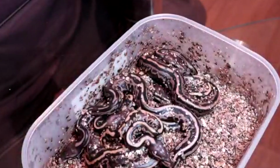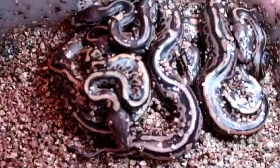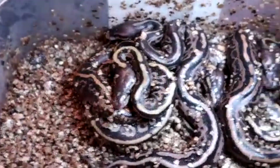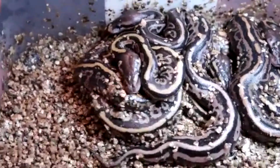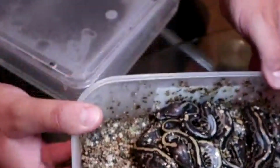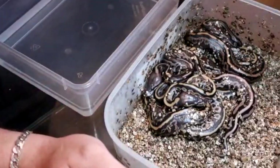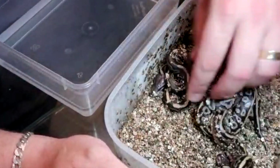So this is the clutch. As you can see, it is pretty dark, a bit of light there for you to see. There we go. So we'll give them a bit of a bath, and then you can hopefully see what I'm talking about. We'll pop them down there. There we go. This is their little bath. So we'll start off with, what have we got in here?